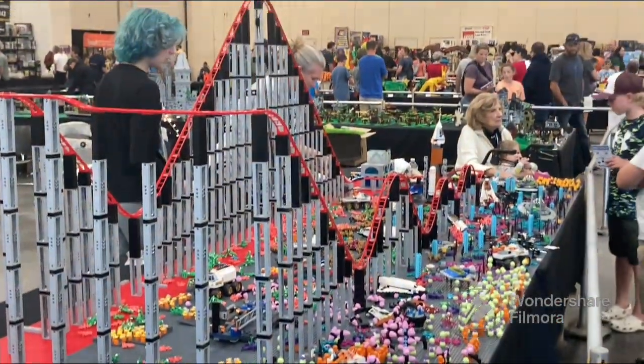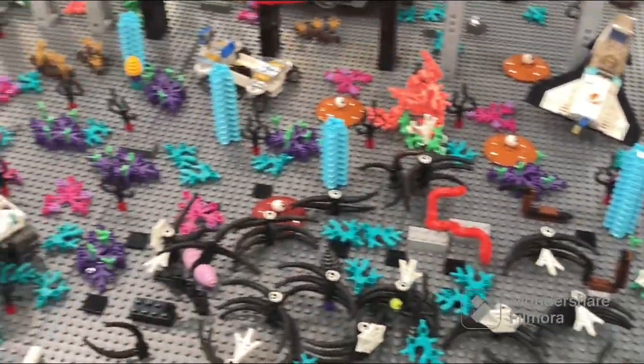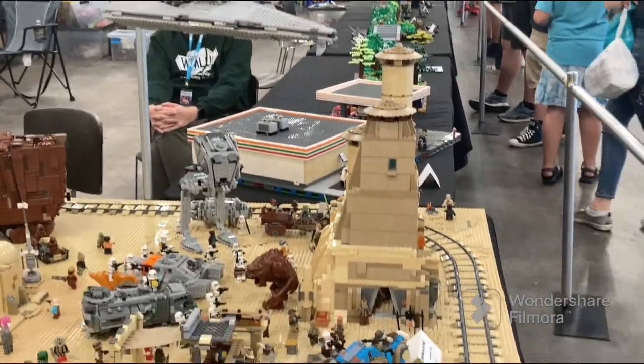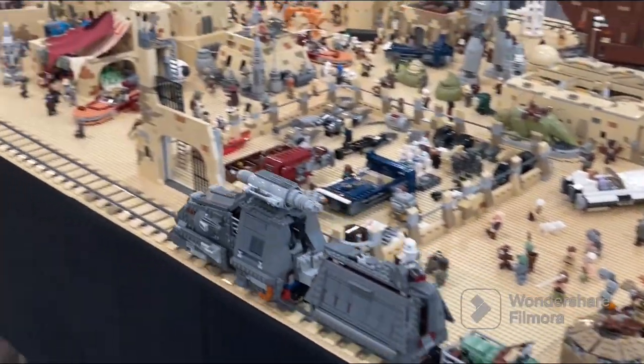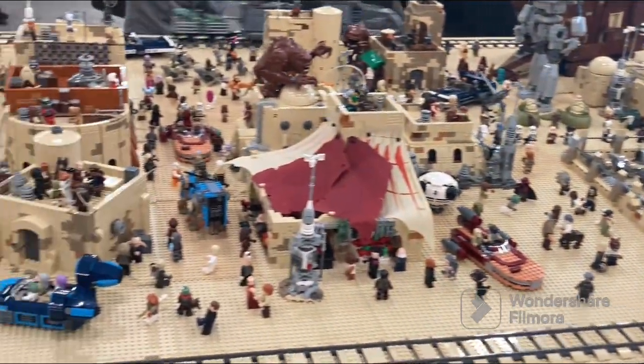And then there's this massive display. Most of these in this area we did see at some of the other conventions that we've gone to. And it's nice to see how they have evolved and changed over time. This is a massive display with all sorts of Star Wars sets, tons of figures, tons of little references, and it's really cool to see.